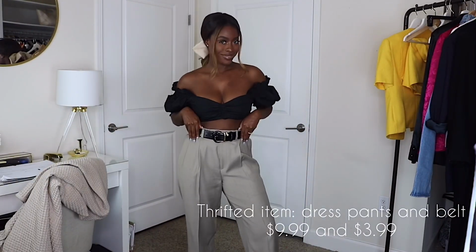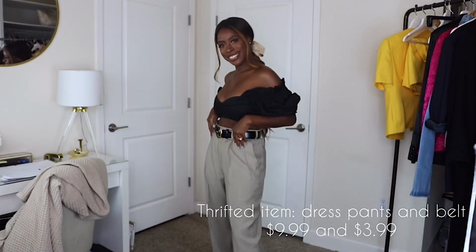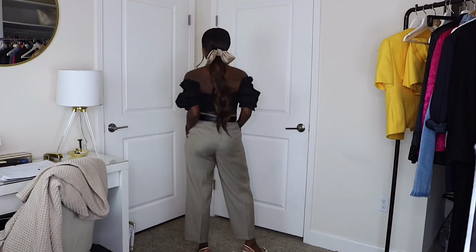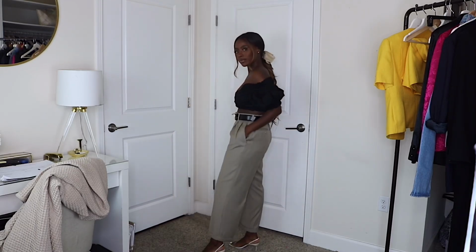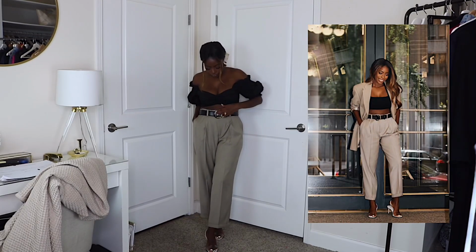Okay, these menswear pants have been on my thrifting list for quite some time, and I finally found them this past weekend. I am obsessed with them. They're actually just a size 30, and I didn't have to get them tailored at all. I just used the belt to cinch in the waist, and I added a crop top again and heels to give it some feminine sex appeal, and I love how it turned out. I also inserted a clip of another way that I styled these pants, but again, so on trend.